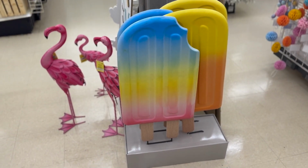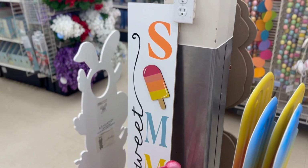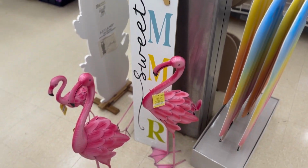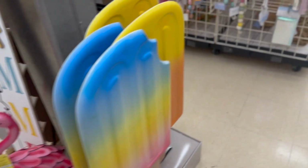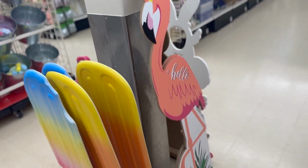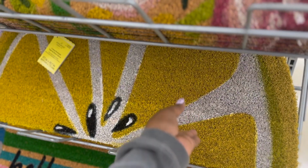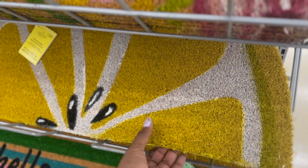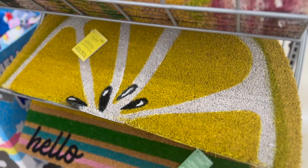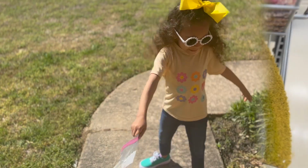Does not scream summer. Those are so cute. Sweet summer. Okay, I feel like I need this. I do the lemon theme every year on the porch, and that would be perfect. So let's go with one.